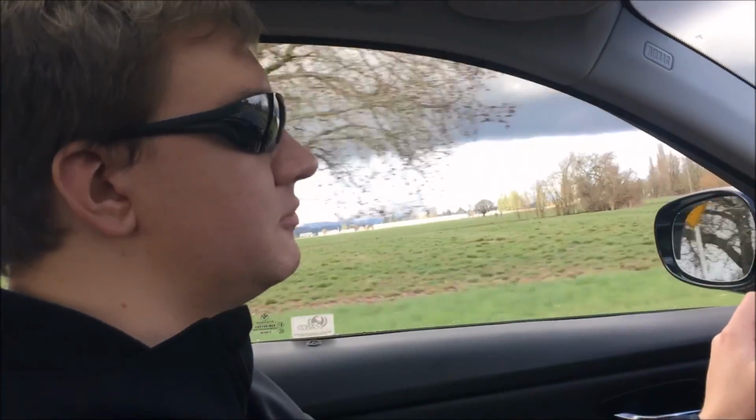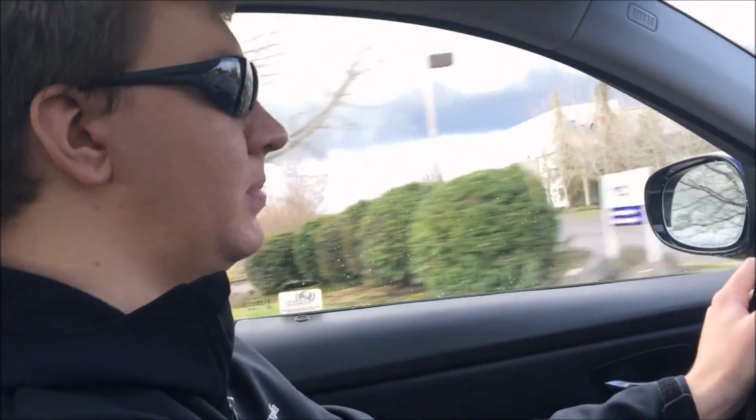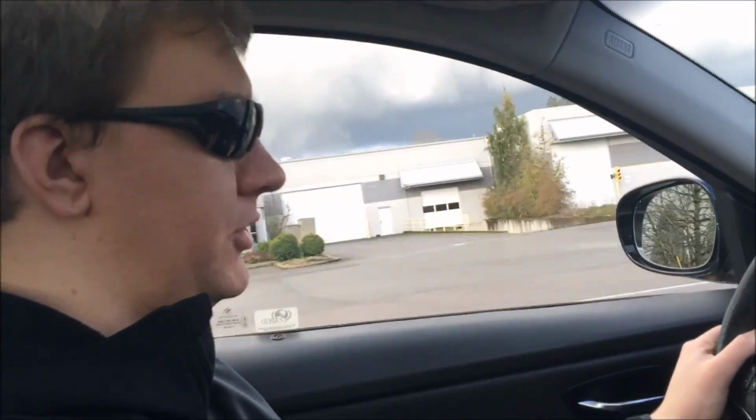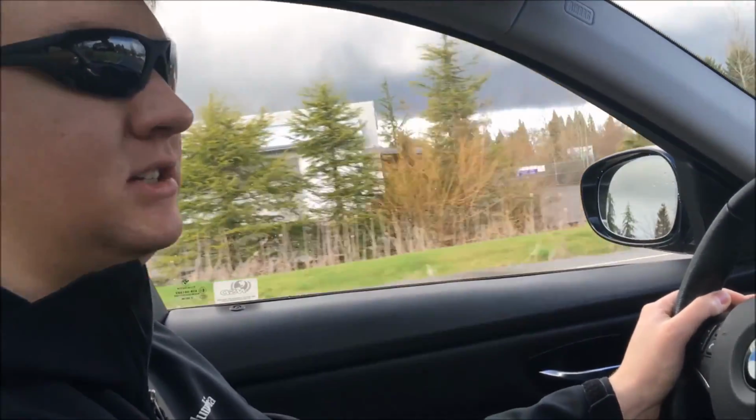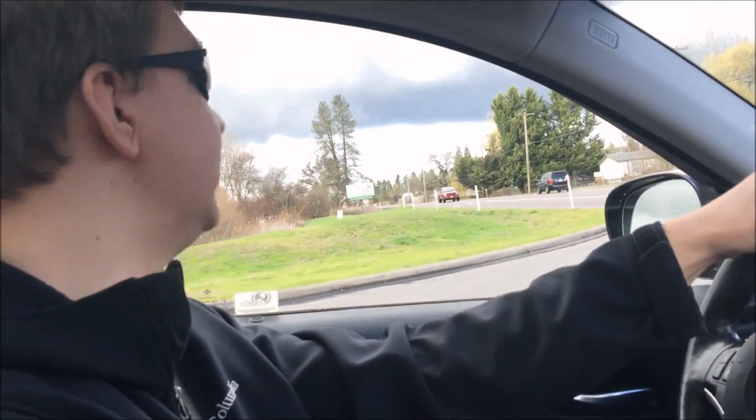That's going to be a ridiculous amount of power. I wonder if they're going to offer an all-wheel drive option with that. Yeah, that's what they're talking about, having the all-wheel drive. Nice. If they have a manual, then I'd probably be doing that and have fun with the European delivery or something.